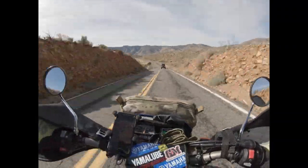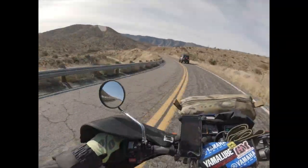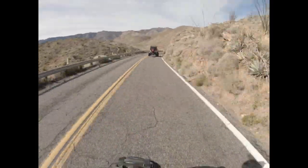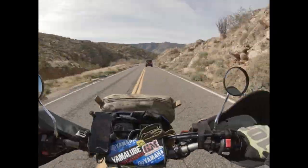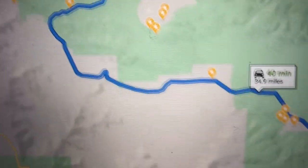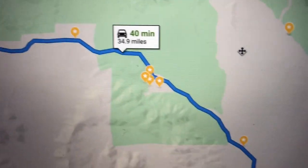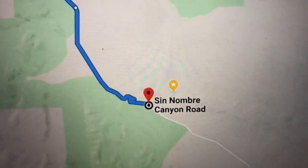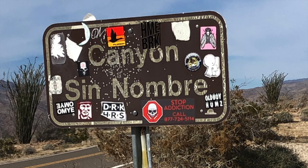Yep, they brought me some gas. Yes, that's carbon fiber. That's me. That's my man Scott G and my man Donald. And here we are heading down the S2 to make our way to the Sin Nombre Canyon drop-off, and it's about 34.9 miles from where I met them up at. Alrighty, here we go. Tiny sign on the side of the road. Drop in.